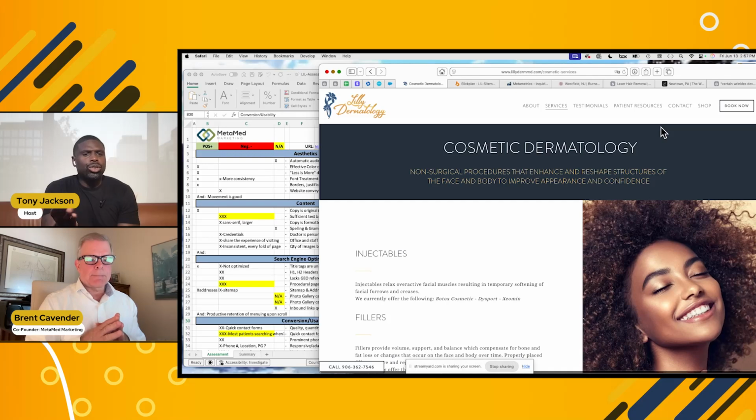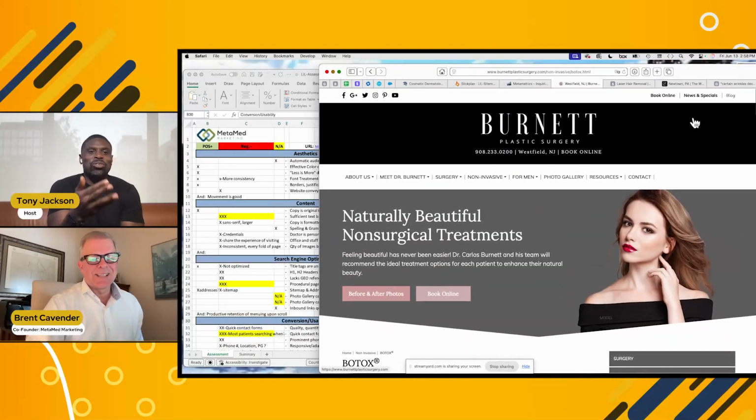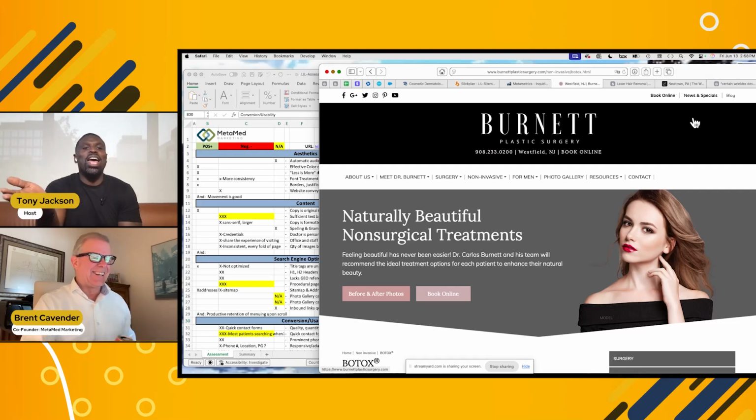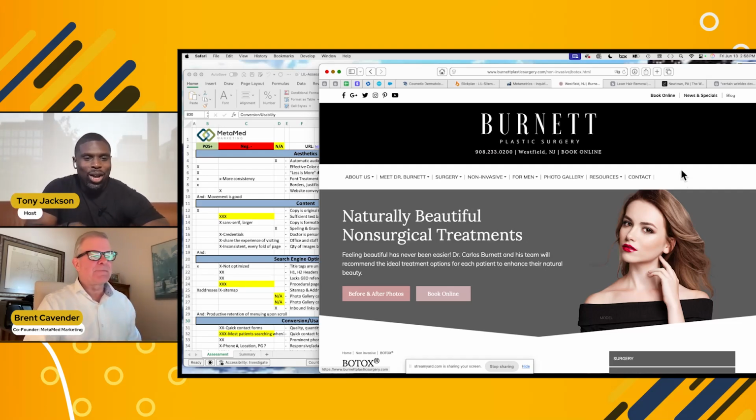Do you have an example that you could show me of an excellent photo gallery? And by the way, the only reason I know the answer to that question is because you already told me a week or two ago. So I was cheating a little bit. But I would love to see an example of what my photo gallery should look like.